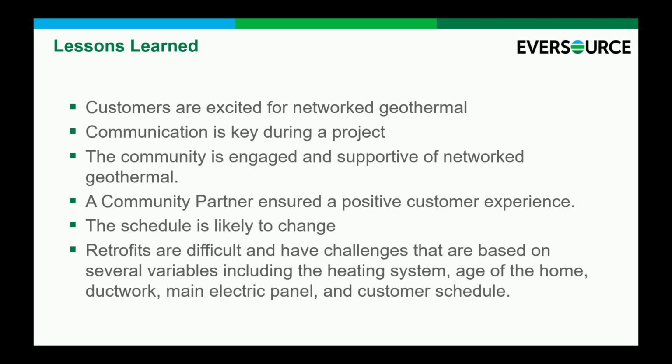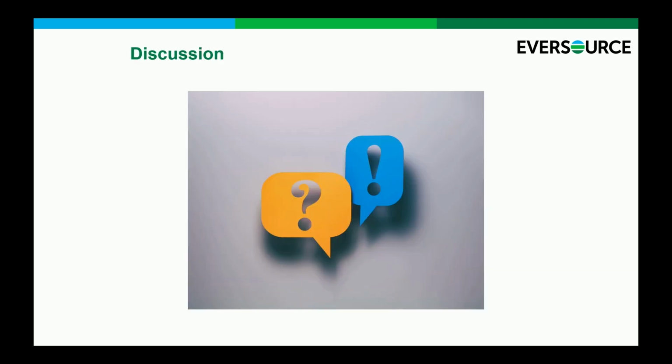So overall, the community partner is critical to providing a positive customer experience. There are going to be a lot of questions. There are going to be changes. And it is so important that you have a single point of contact to address those. And as we mentioned, the schedule is likely to change, so please, please, please plan for that. And the retrofits are far and away the most difficult piece of this.